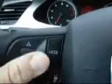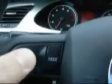I'm going to try and zoom in here. My phone's not connected right now, but you can answer phone calls. You can reject phone calls. You can go through your phone book with this little wheel. You just scroll up and down. You find the person that you want to call. You click it in, and then you go ahead and call.